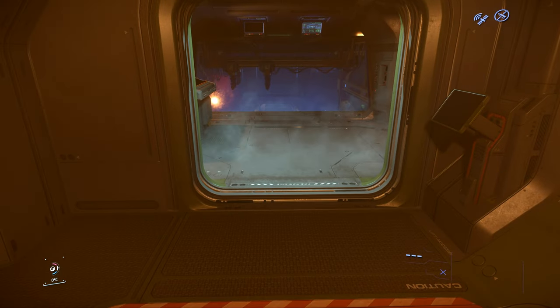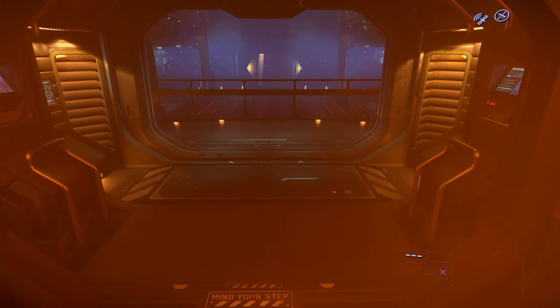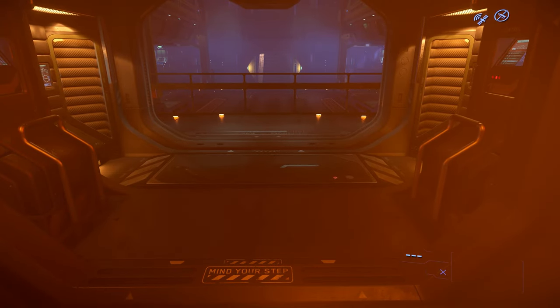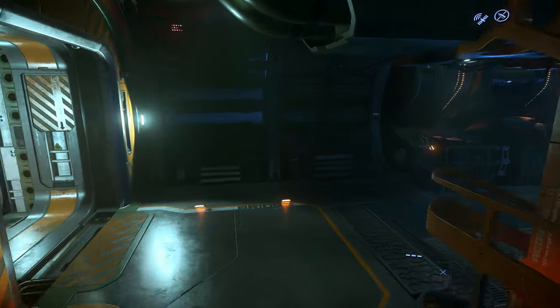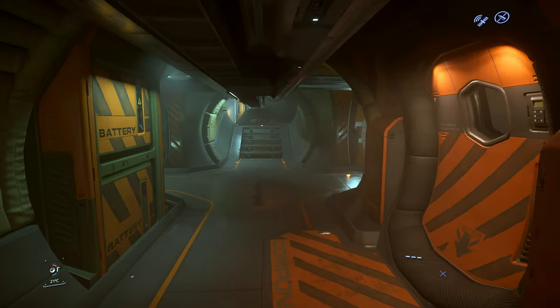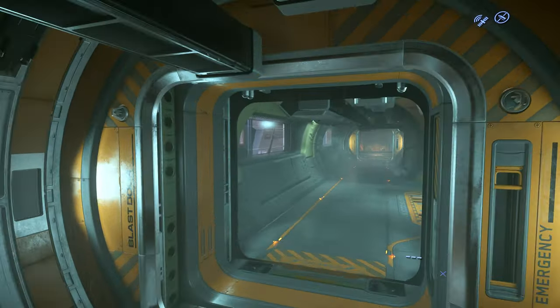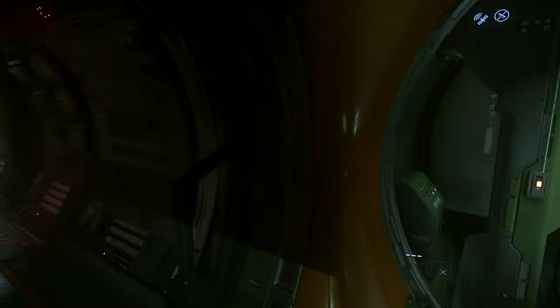So, surprisingly, this really kind of concludes the interior tour of the Hammerhead. It is a large ship. It's long, but that's really all there is to it. There's not much more to it for it being as big of a ship as it is.